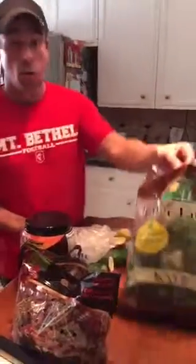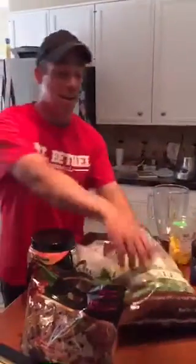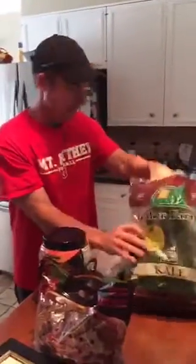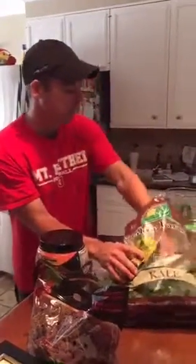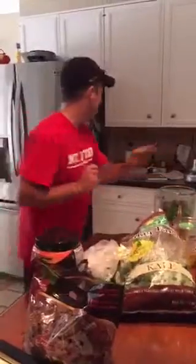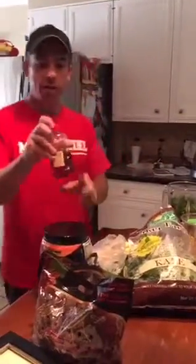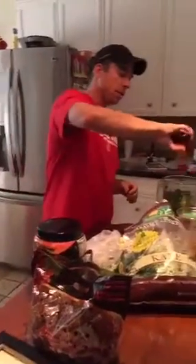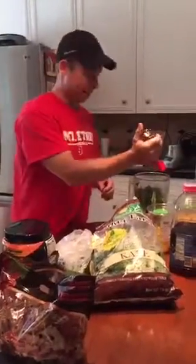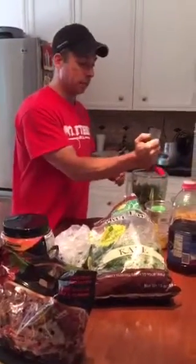First, we start with kale. Nobody likes kale. Anybody who tells you they like kale, they are lying. We found a way to make kale a little bit more palatable. So we put kale in first, and then we take some local honey. We live in Atlanta, Georgia, and this local honey helps with allergies, but it's also super sweet. So it helps mitigate some of the nasty taste of the kale.